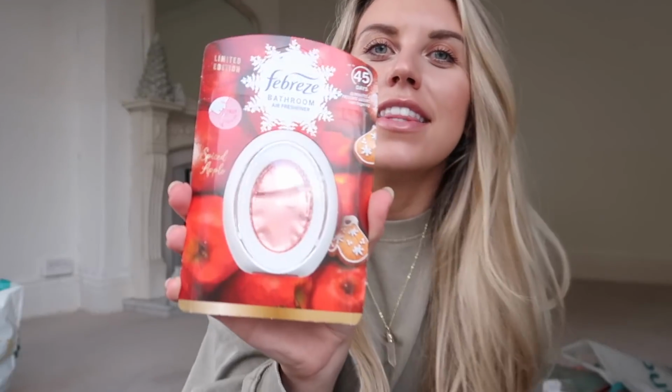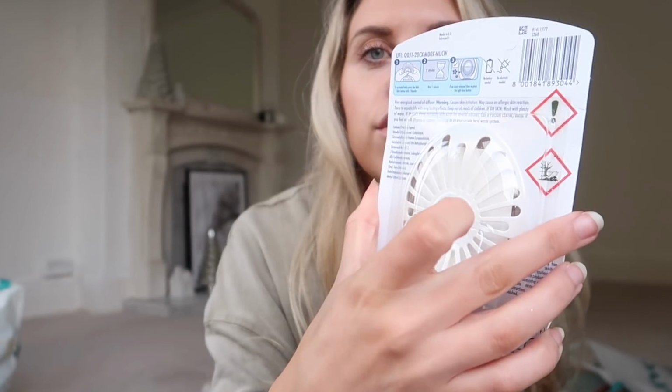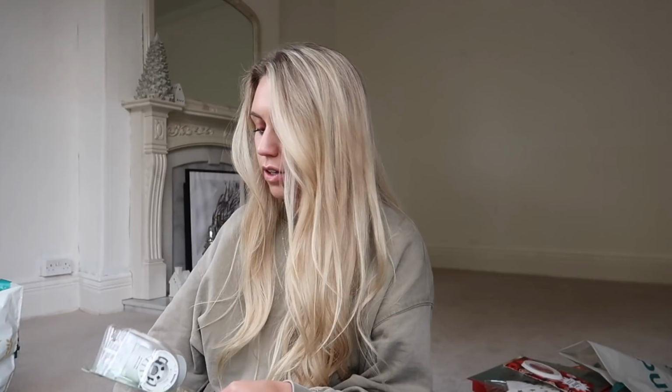I also got this, finally, let's do a sniff test. Ooh, nice. This Festive Edition Febreze bathroom scented thing. It's got a little button on the back and you just press it to release the scent. This one is in spiced apple, and these last up to 45 days, so they're good to just pop in your bathroom, like by the toilet. Just keep it smelling nice and fresh, and in this case, festive as well. Then I also got 3 new Airwick plugins. So happy I found these.